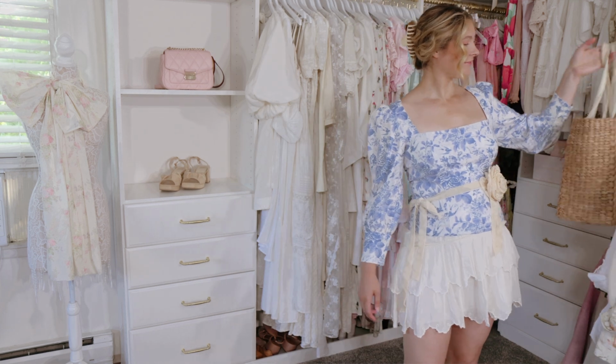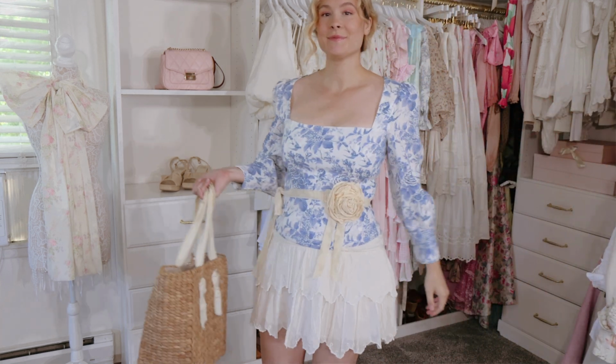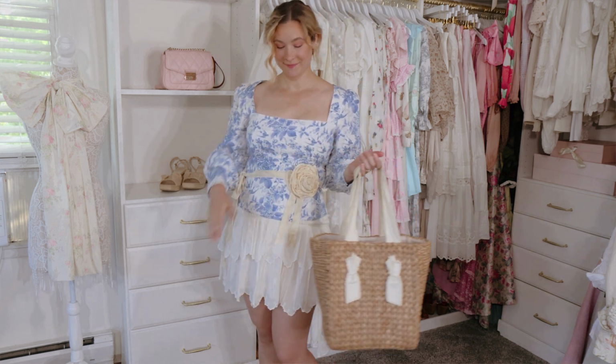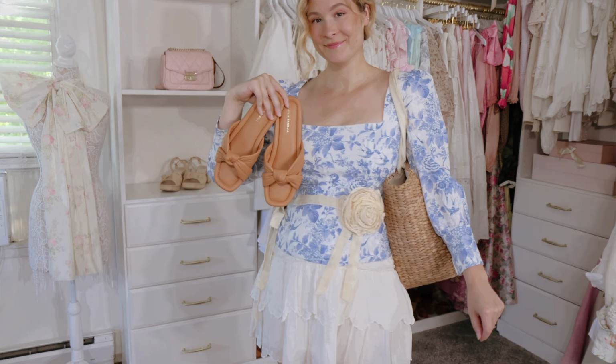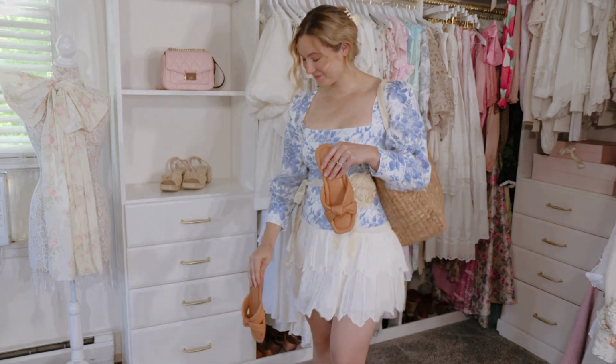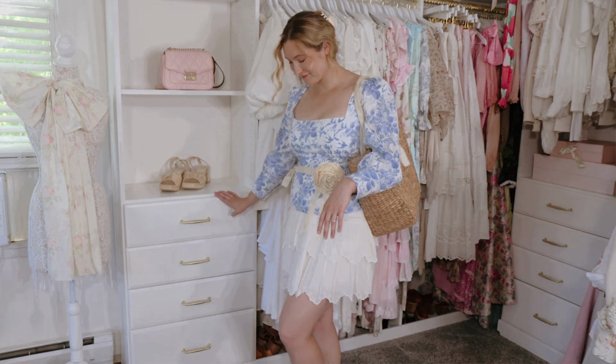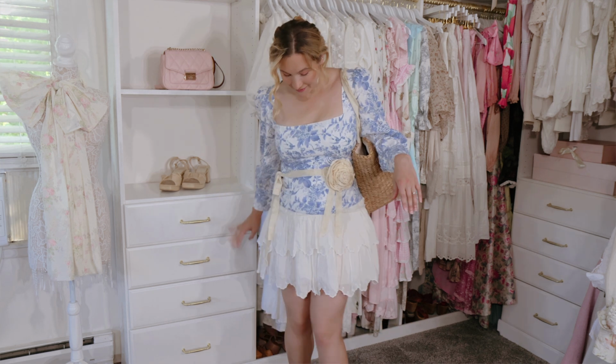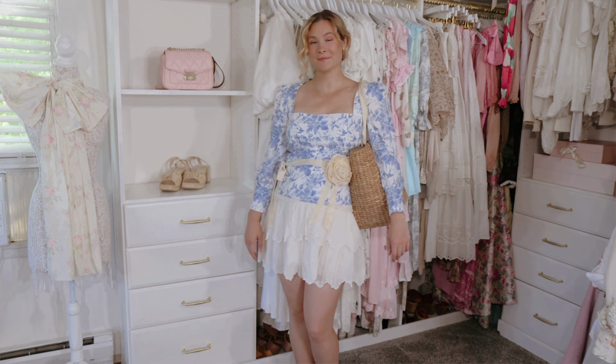To complete the look, I added in my raffia bag. It adds more hints of summer into the look as well, which I really love and I think is very fitting. So yeah, that's my last outfit and definitely one of my favorites. I am so excited that I found this combination and that I can wear this top at the moment.